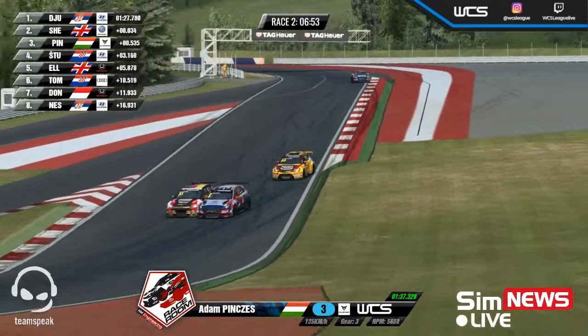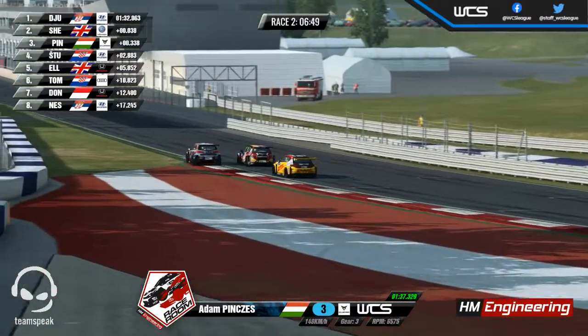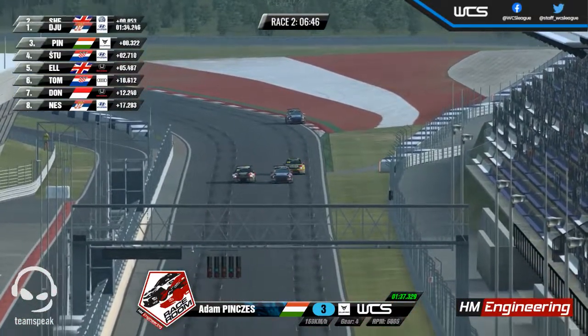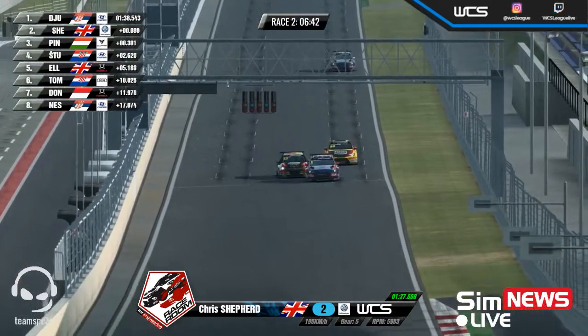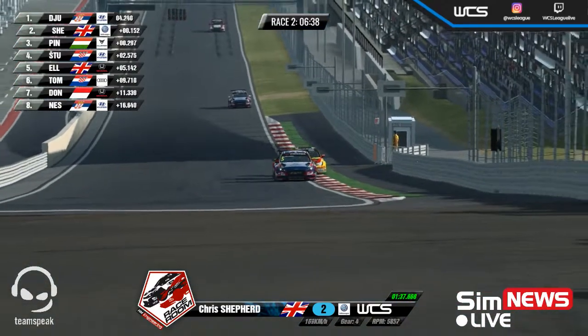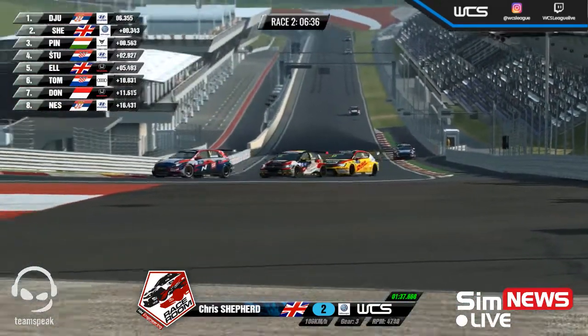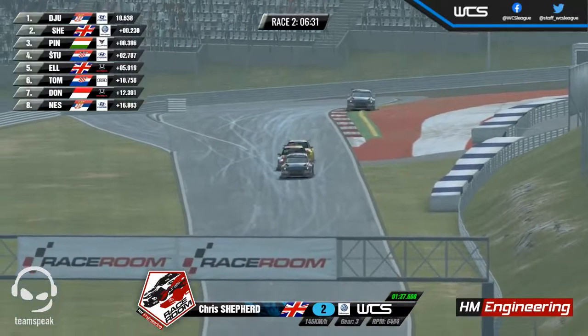Goes wide himself, they make contact again, a second dose of contact, and Pincers might mug them both here as they head onto the start-finish straight. More contact, just as they did at the end of the first race. And Jurich retakes the lead, heading down towards turn 1. So Jurich retakes the lead, hits Shepard once, twice, and 3 times.